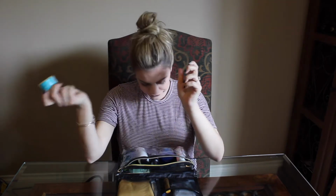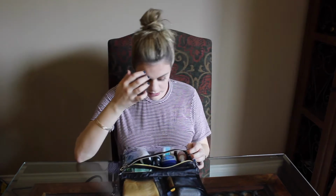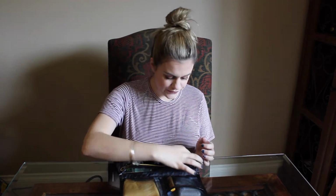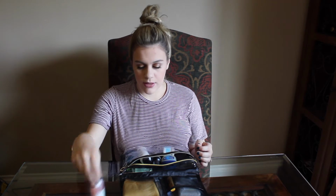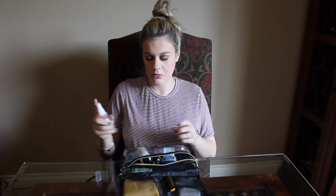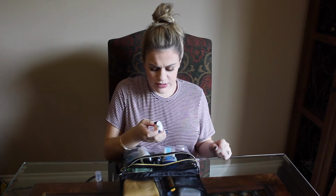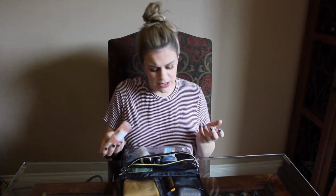Okay, so that. I also have a mini Vaseline. Don't really know why I have that, but I love Vaseline. Also, I got this for Christmas. It's facial spray with aloe, herbs, and rose water. So I feel like it's just a refreshing thing. Let's smell it. Ugh, it smells like my grandma. Not even like really my grandma, just it smells like a grandma. But I don't hate it.